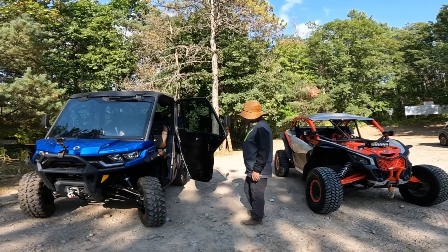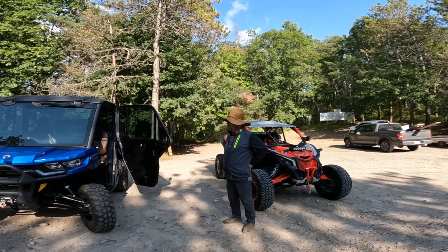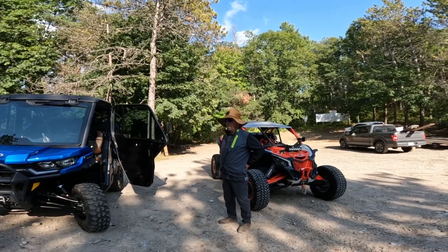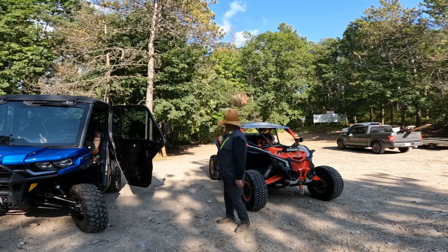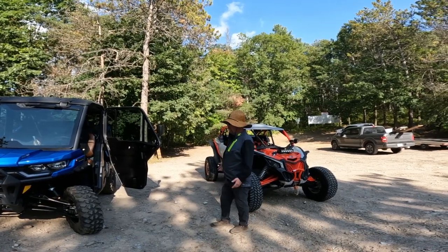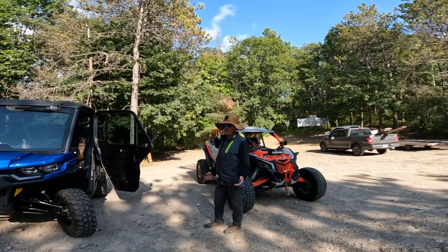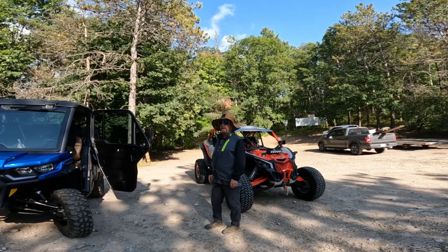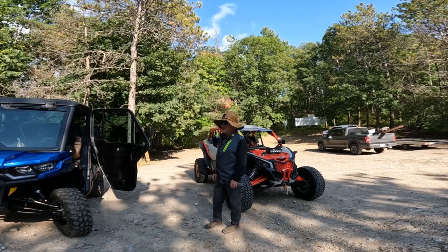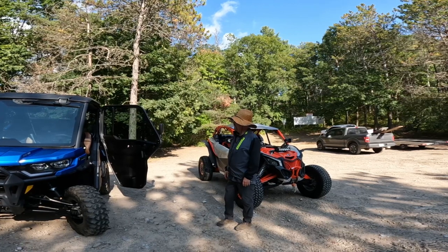I haven't spent a ton of time in it. I did take it to Minden Off-Road Park last weekend for its maiden voyage, and it did everything that the X3 does. I was very happy to be enclosed and not exposed to the elements. There's no dust. It did get cold at night, and we did some riding at night with the heater on inside, which was quite nice.